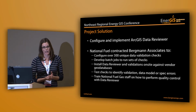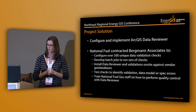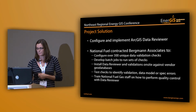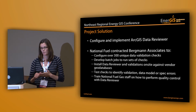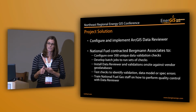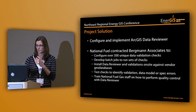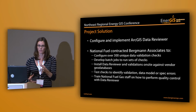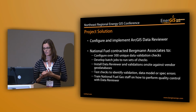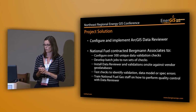Develop these as batch jobs which could be run. Install the software at National Fuel and run it against the vendor deliverables from the offshore company. Test the data checks to make sure that, number one, the checks were configured properly, and number two, that there weren't any data model errors or errors in their spec. Obviously you could have errors coming not only from the data conversion itself, but if you didn't set up those checks properly, that could also introduce errors. And then lastly, train National Fuel Gas on how to use Data Reviewer to perform the quality control themselves.